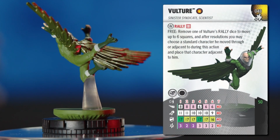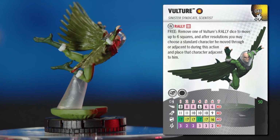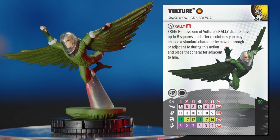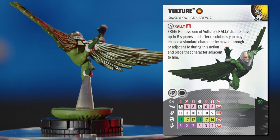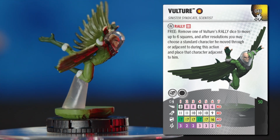He has a rally die. He can take a token on an opposing roll of 6. Free: remove one of Vulture's rally dice to move up to 6 squares. Ooh, for free, okay. And after resolutions, you may choose a standard character he moved through or adjacent to during this action and place that character adjacent to him.